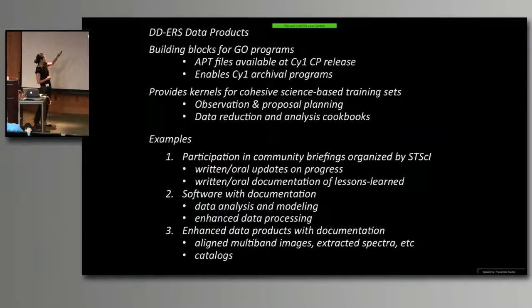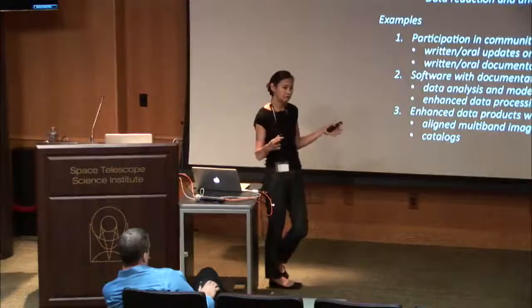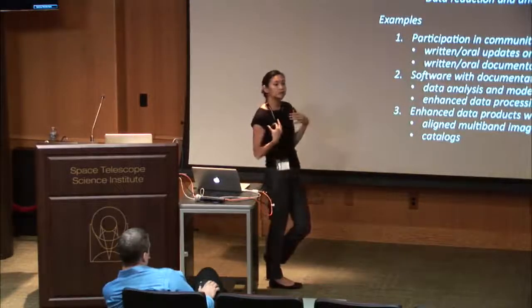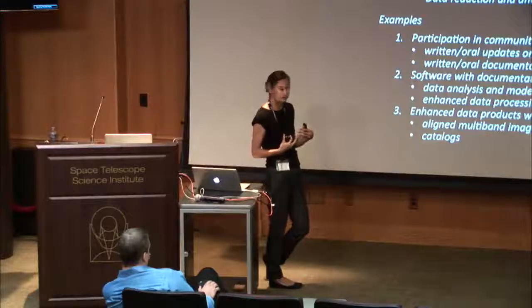And one particular data product or science-enabling product that will be extremely useful to the entire community is this: after the ERS programs are selected, you go first in trying to optimize what your observing strategies are in partnership with STScI staff. And so if we select ERS programs spanning a wide range of science and capabilities, then the community actually has models to develop their GO programs with.